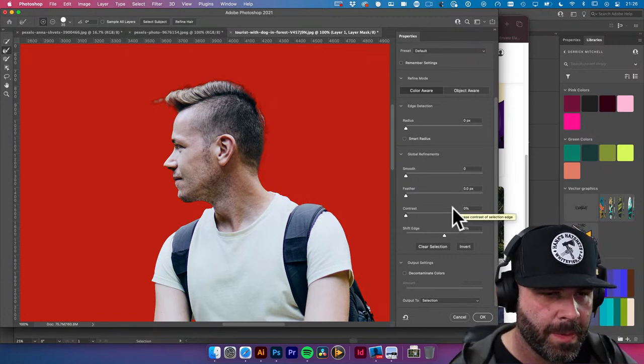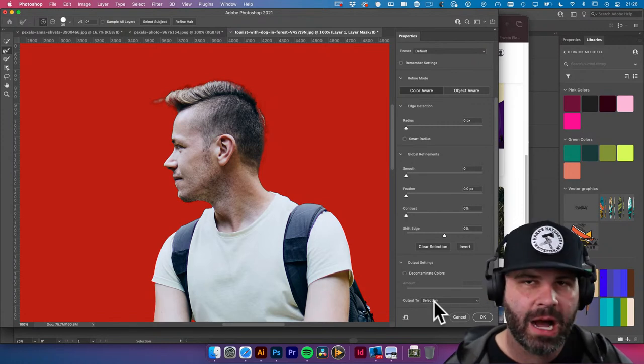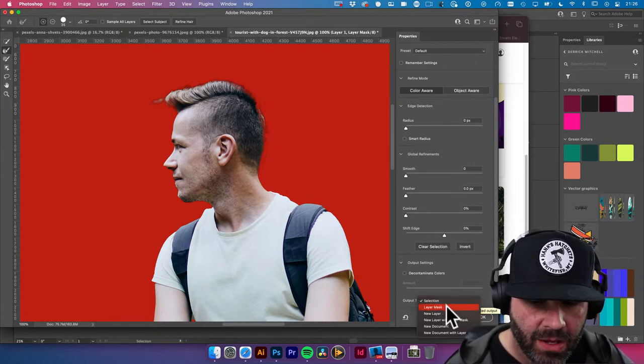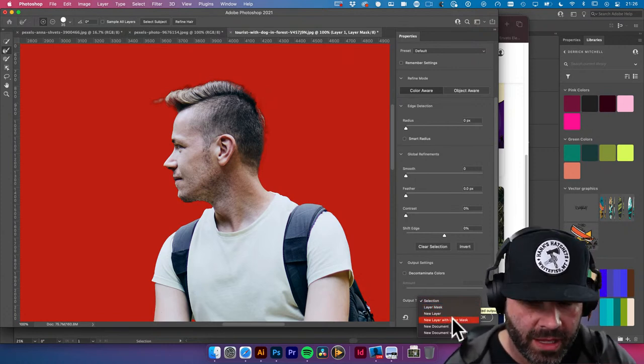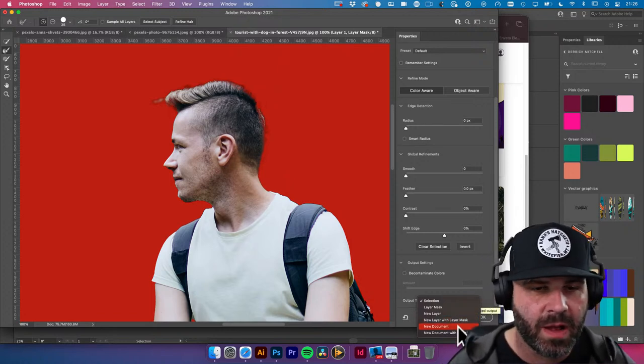One to pay attention to is down here what the output is. So right now it's just gonna output the selection as a selection, but you could output it as a layer mask, as a new layer with a layer mask, as a whole new document, or as a new document with layer mask. So there's a few different options here.